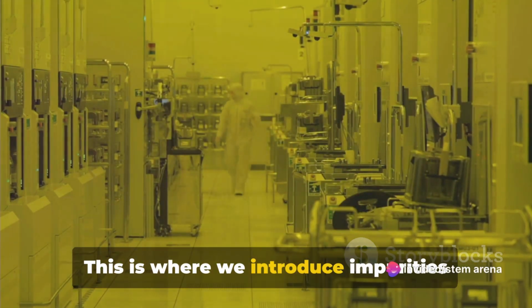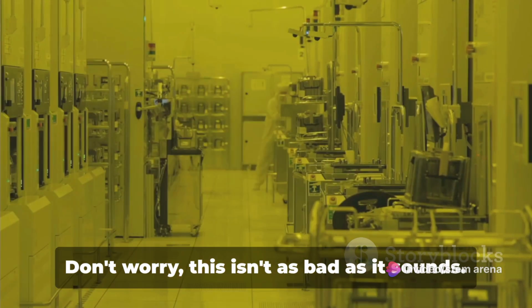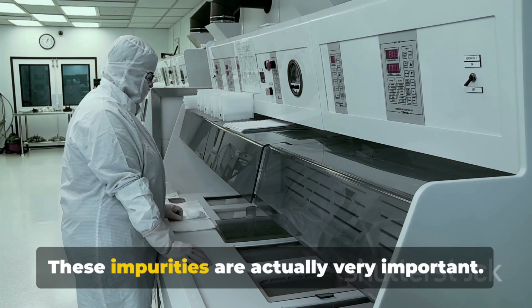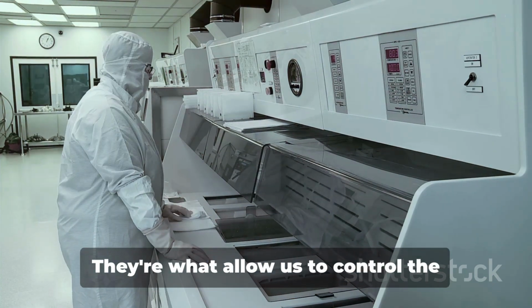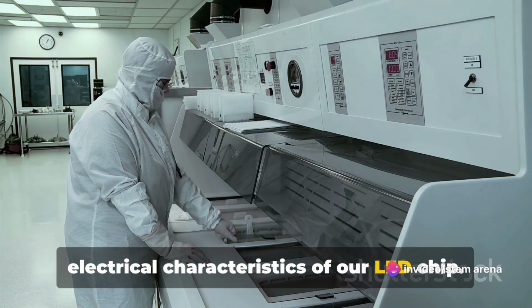Next up is the doping process. This is where we introduce impurities into our semiconductor to change its properties. Don't worry, this isn't as bad as it sounds. These impurities are actually very important. They're what allow us to control the electrical characteristics of our LED chip.